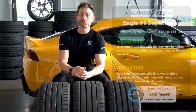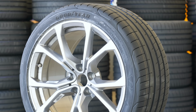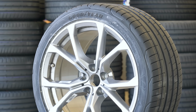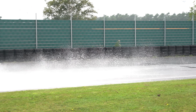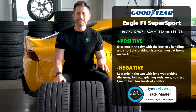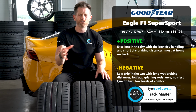The Goodyear Eagle F1 SuperSport in 4th is a recommendation of mine, but only if you want a fast road tyre that has amazing steering and is happy on track. It's definitely not a balanced all-round tyre, as it's not the best in the wet anymore, and it's struggled in aquaplaning, so it wouldn't be my first choice for a daily commuter, but then Goodyear has the Asymmetric 5 for that, which is a more balanced tyre. This tyre is a great sports tyre to fit to your weekend car and just love driving again.